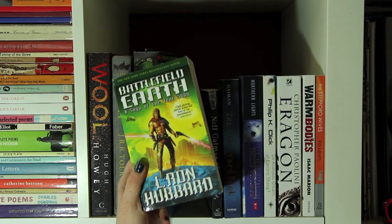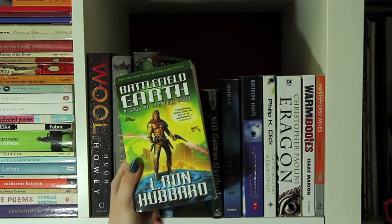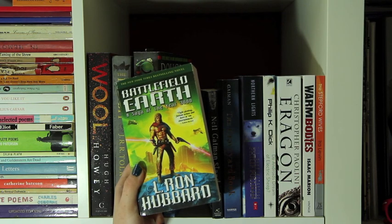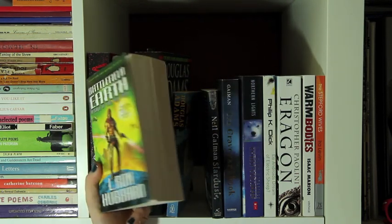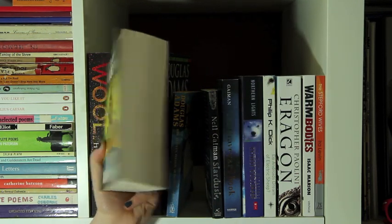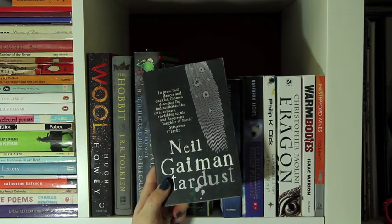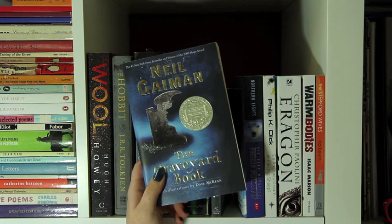Battlefield Earth by L. Ron Hubbard, which is a book that I'm almost definitely never going to read. And I bought it honestly for the funny factor, because it's by L. Ron Hubbard and look how thick it is. I'm never going to read this book. Stardust by Neil Gaiman, which is one of the best books I have ever read. And The Graveyard Book, also by Neil Gaiman.